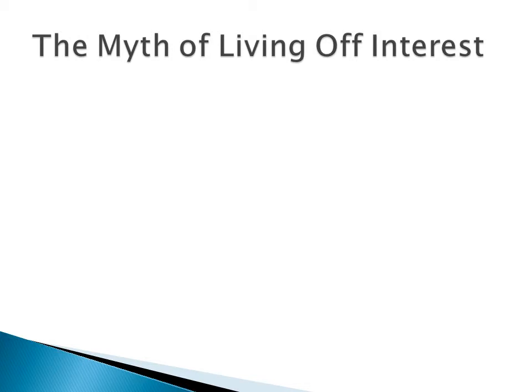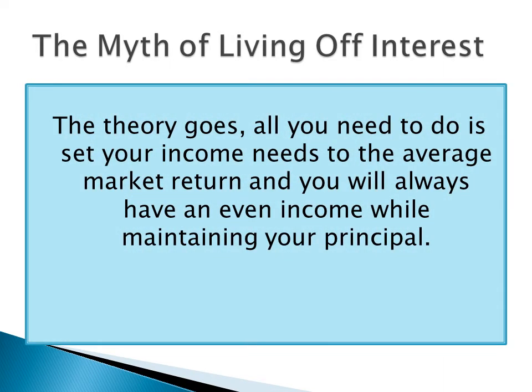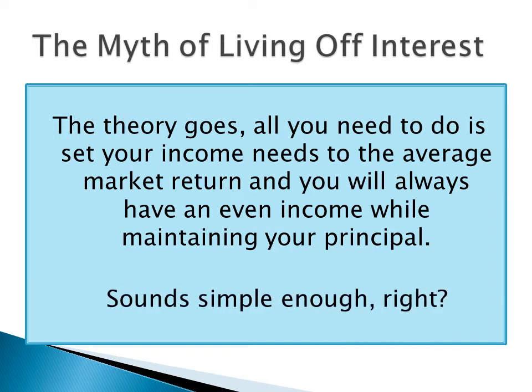First thing I would like to discuss is the myth of living off your interest. It's a wonderful saying that you could work out a 4% rate of return, and then you collect that every year, and therefore your principal will never go down and you can live happily ever after. Well, that's what it says in theory. Average market return, you'll always have an income while maintaining your principal. Sounds simple enough, right?